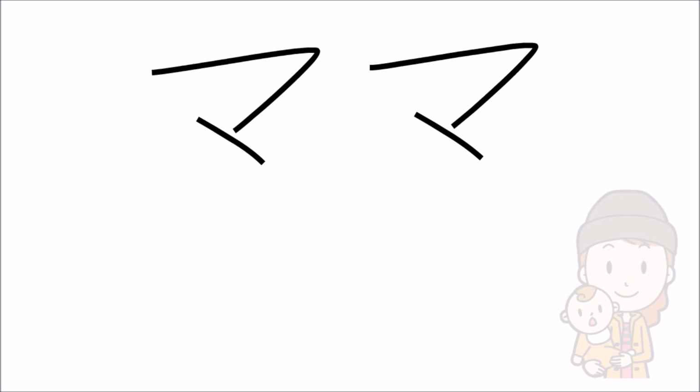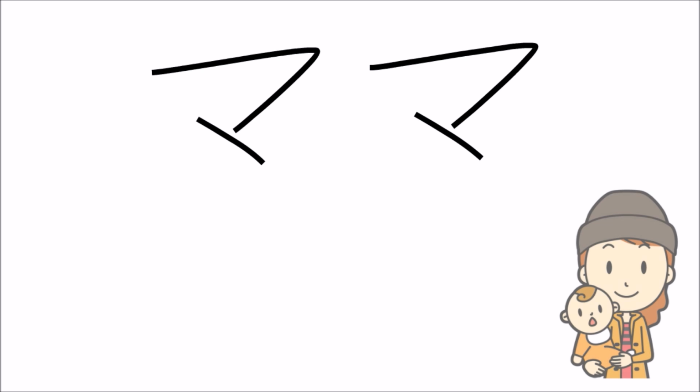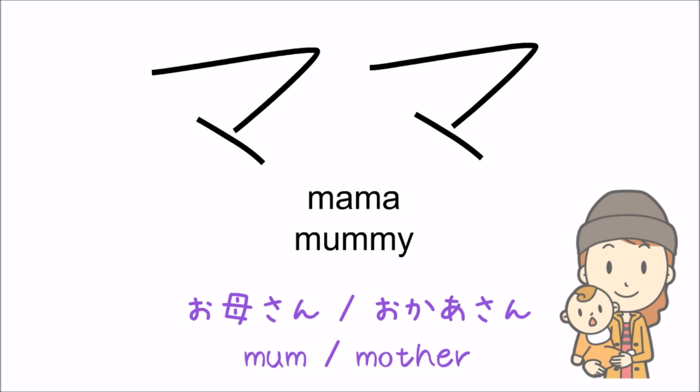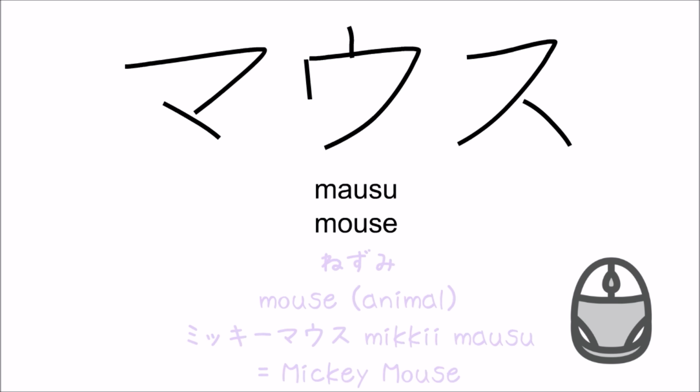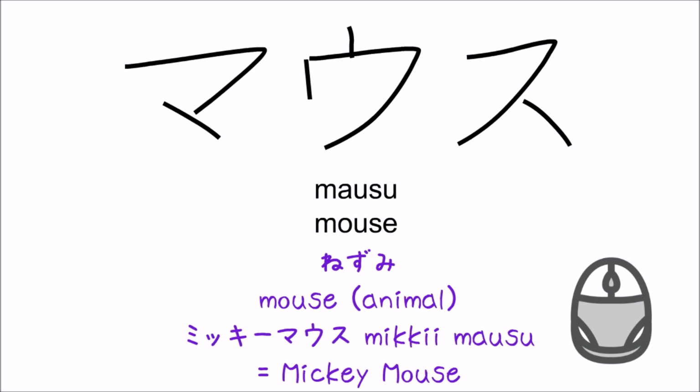Next one should be easy. The same character twice. It's mama, mommy. But people think this is a childish way to call your mom, so oka-san is preferred to use as mom. Next one, can you read it? Here's the hint. It's mouse. But the animal is called nezumi in Japanese, except for Mickey Mouse.